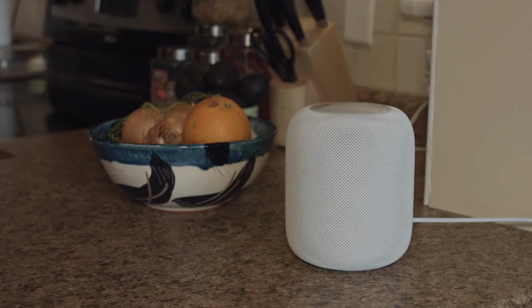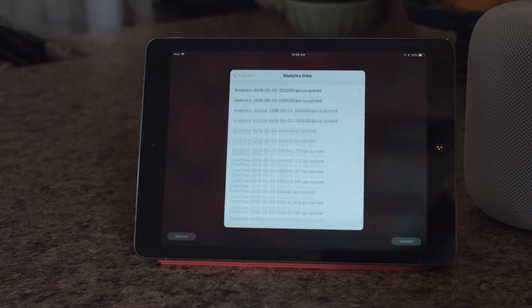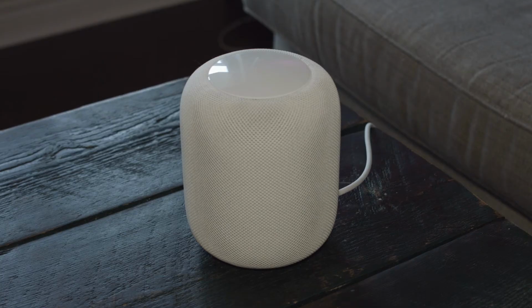Hey Siri, play music from Spotify. I can't play from Spotify. What? There's no aux input, so you can't use it as a speaker from another device. And you can't even connect to it using Bluetooth. I know we're used to Apple's walled garden approach, but this just seems overly limiting.